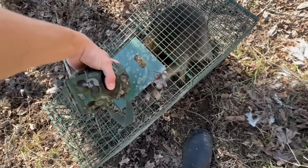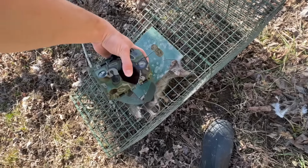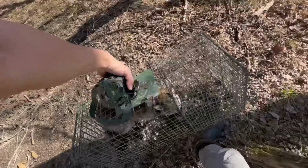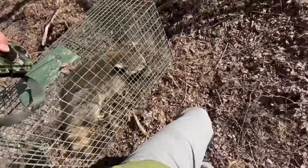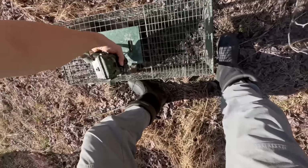Luckily with these traps, thankfully, I have this little metal thing right here. This shields them from raccoons stealing your fingers. Because they will if given the chance. So don't be messing around sticking your fingers in a trap with a raccoon. That is a bad idea. And I really hope that I'm not the one that has to tell you that. But yeah, we can actually take this guy around town and make decisions about him later.